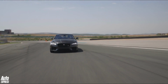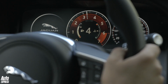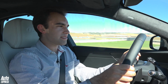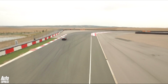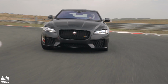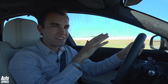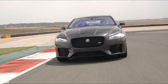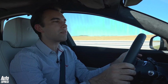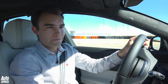As standard, this car gets an 8-speed automatic gearbox, and much like the F-Type, it rattles through the gears like nobody's business. But the biggest change about this car, over and above the XE for instance, is the fact that it rolls a little bit in corners. You turn into a corner, boot the throttle, the suspension settles down really nicely, there's a bit of roll, a bit of play in it. It's a lot softer than the XE, but you've got to remember this car is at the end of the day a motorway cruiser, so it's got to be nice and comfortable.